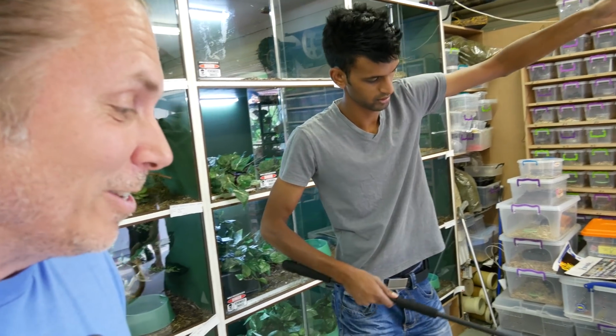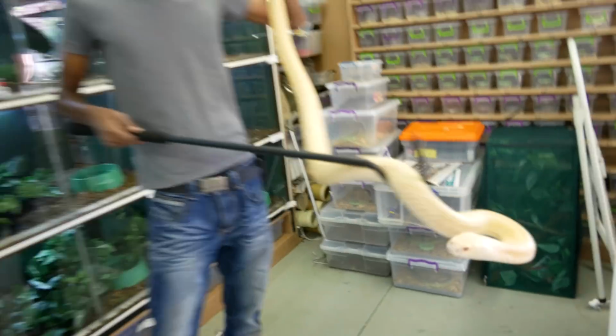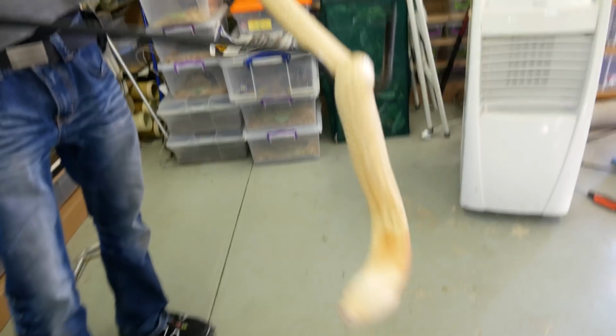This is a sunset monocle cobra, and you said this is the only one in South Africa, huh? Correct. This is the only one in South Africa. That's awesome. And of course, you know, the monocle cobras usually are pretty flighty. This one seems to be pretty good right now, but again, they can change pretty well.